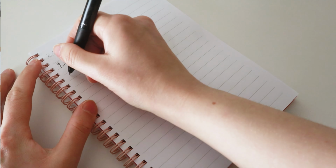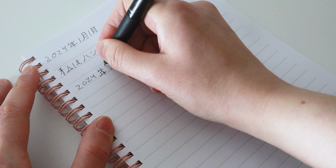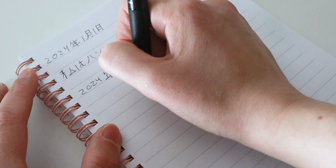So after that, I grab my journal and I write down some sentences of what I have learned, what I have done, what I will be doing later, just to have some creative output, simply.